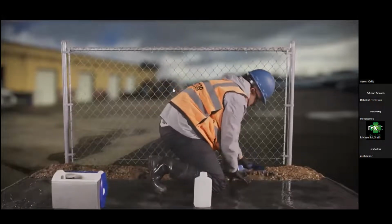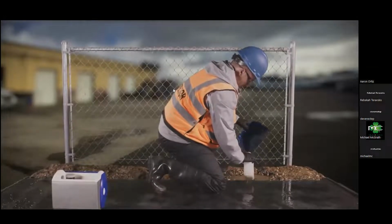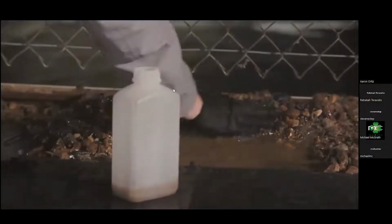Let's think about this. Does this sample look representative of the water leaving his property? What about all the dirt he stirred up digging that hole? This is definitely not the best way to collect a representative sheet flow sample. Let's go back and see what he did wrong.